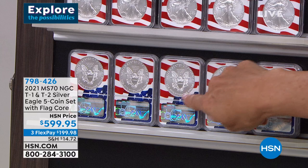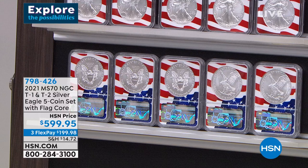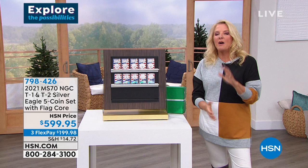I don't suspect that'll ever happen again, certainly not in my lifetime, and certainly not in the American Silver Eagle. The United States government will never make a five-coin set of Mint State American Silver Eagles ever again. Yeah. And I'll tell you something really funny, Mike, just to add to that.